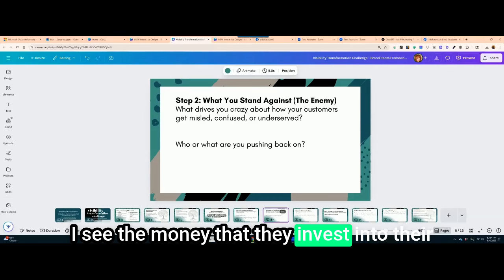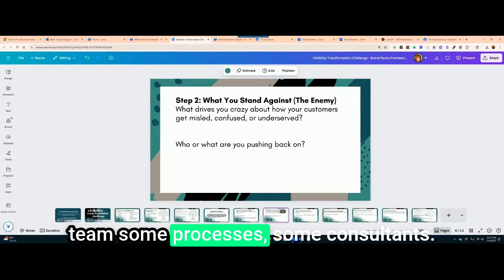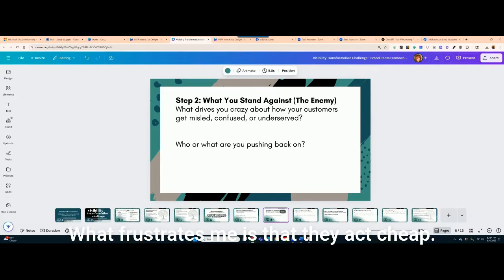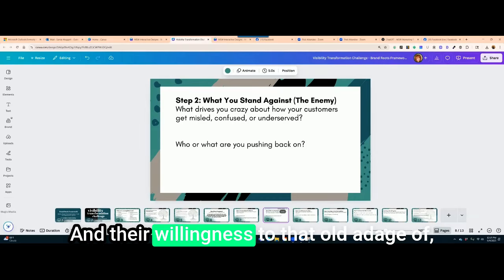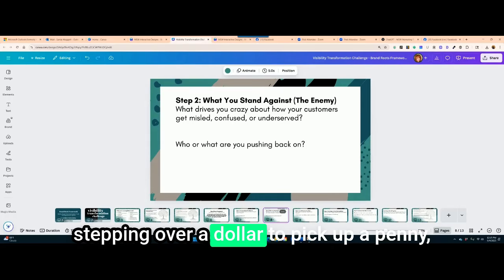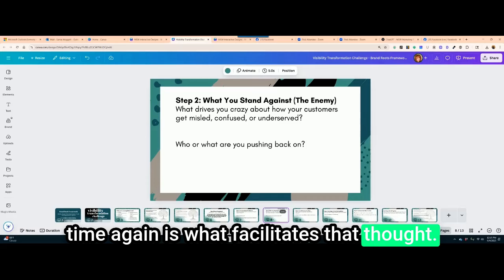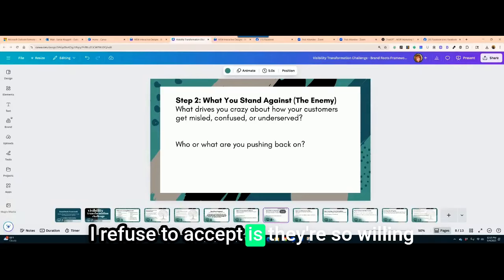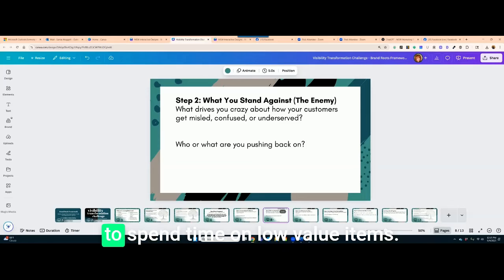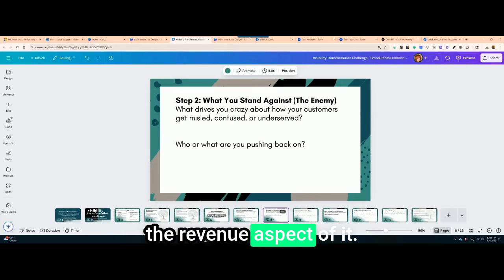I see the money that they invest into their practice on certain items, equipment, some team, some processes, some consultants. I see the money that they put in. What frustrates me is that they act cheap. That old adage of stepping over a dollar to pick up a penny, their willingness to do that time and time again is what facilitates that thought. So I think what people get wrong that I refuse to accept is they're so willing to spend time on low value items because the cost is low, without taking into account the revenue aspect of it. What's the output?